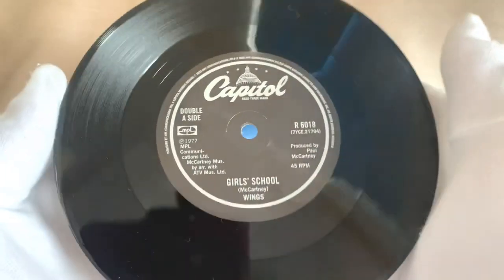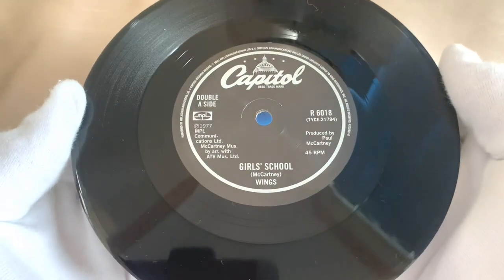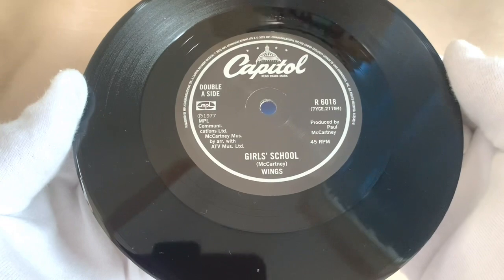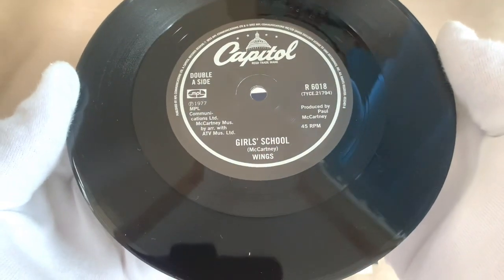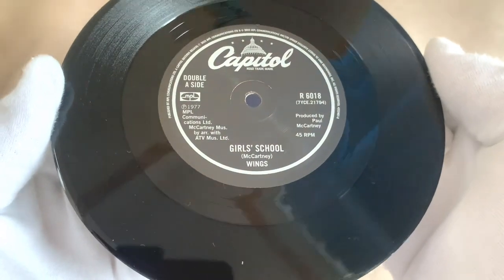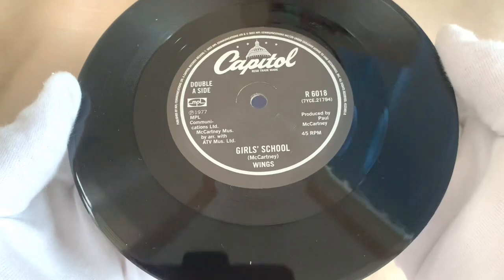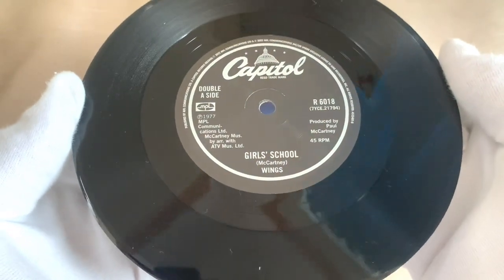On the B side then, or double A side should we say, the capital label once more, we've got Girls' School there with the MPL logo and P 1977 with McCartney Productions Limited again. And of course you've got on the right the original catalogue number, produced by Paul McCartney, with Girls' School at the bottom, McCartney and Wings.